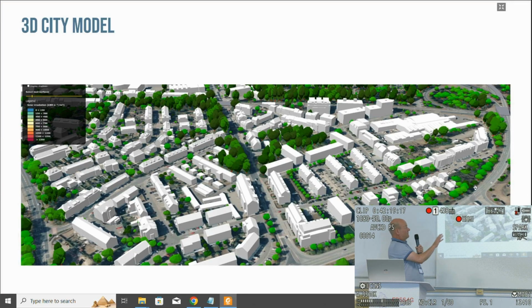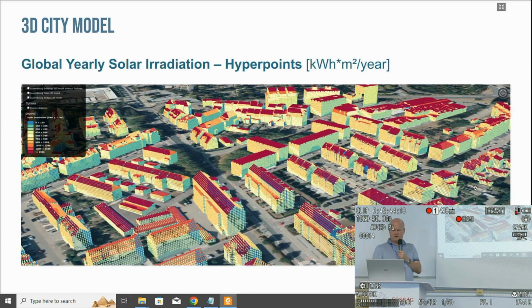So this is one of the examples of the 3D city model coming in as LOD2, which is public data in Luxembourg. We have the entire country in such an LOD2. It originates from a LIDAR flight from 2019. And then this is a neighborhood in South Luxembourg. Then we start putting a point grid on top and run our solar irradiation potential calculations on these hyper points.